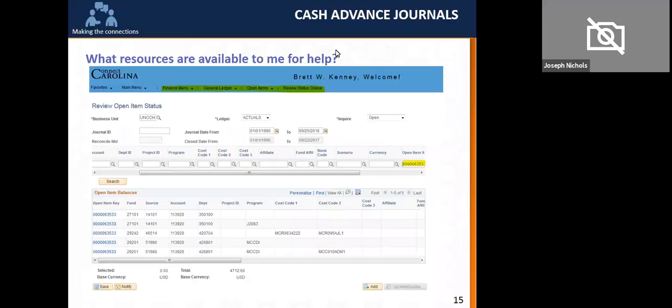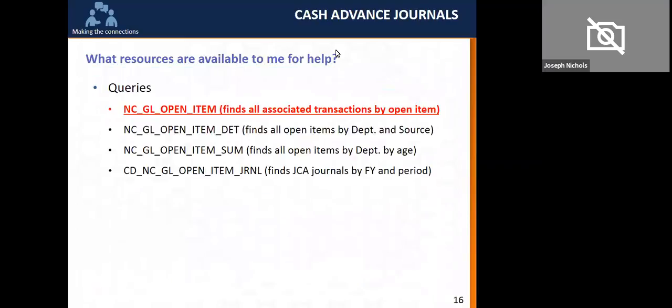The second resource, if you flip over to page 4, is queries. These are queries we have developed, and we use these. So you have queries departments can pull down and start using. You have a query where you can enter just the individual open item number. Then you have the summary query, where you can pull up a report for your department that shows all the cash advance transactions and all the open item numbers.